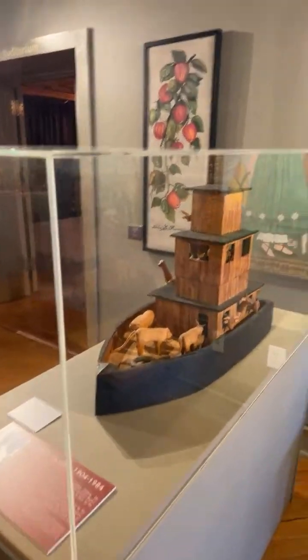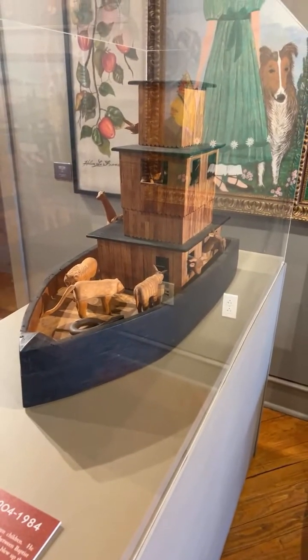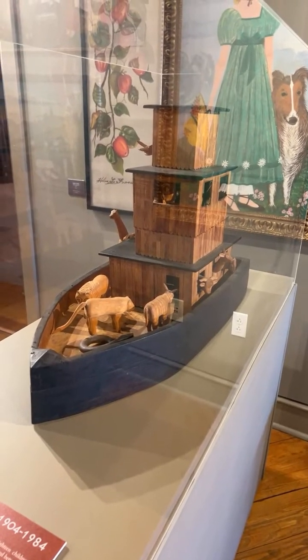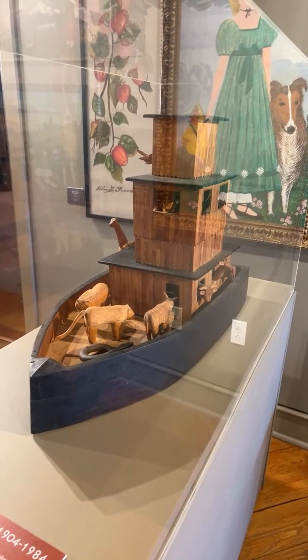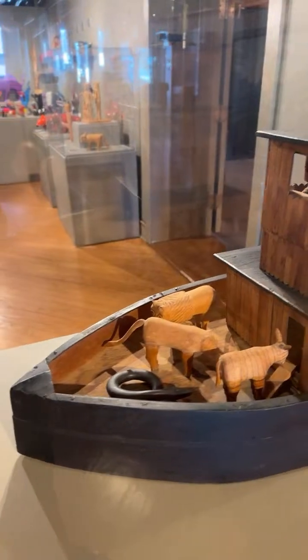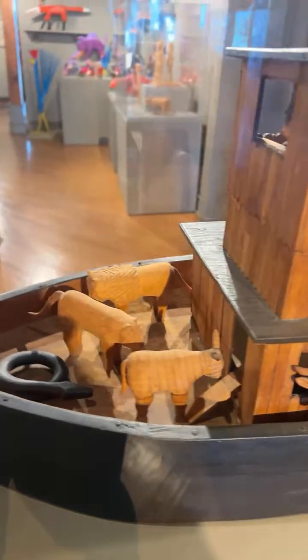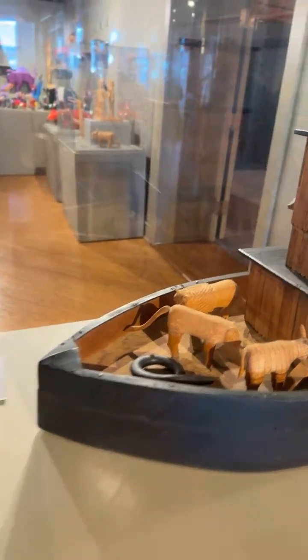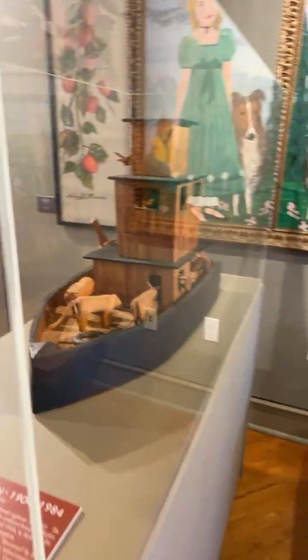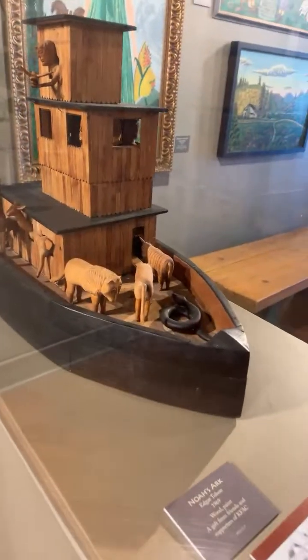Here is a Noah's Ark. This is handcrafted by Edgar Tolson. He's from Campton in Wolfe County, Kentucky. He carved all of that out of wood that he found. Look at the detail. He's got the animal kinds. He was very thoughtful. This is housed in an airtight container so that it's preserved.